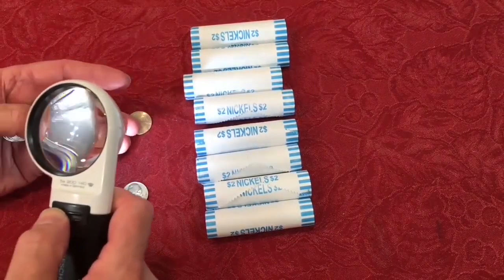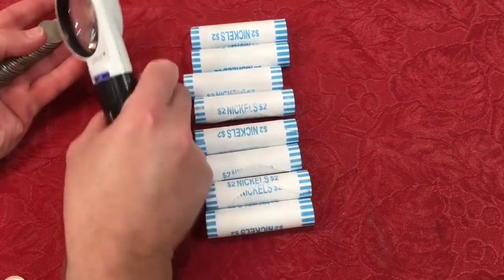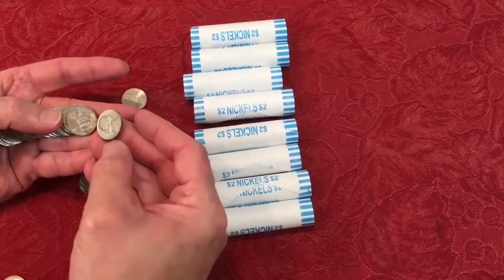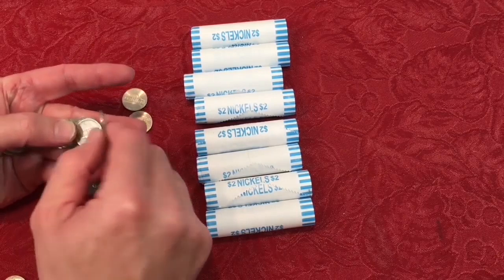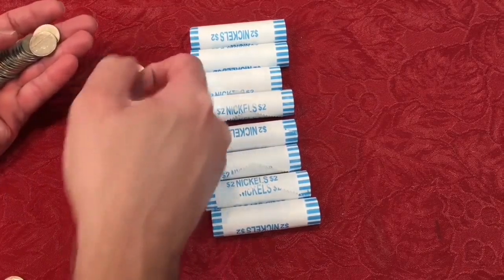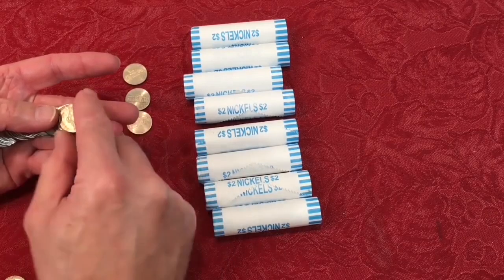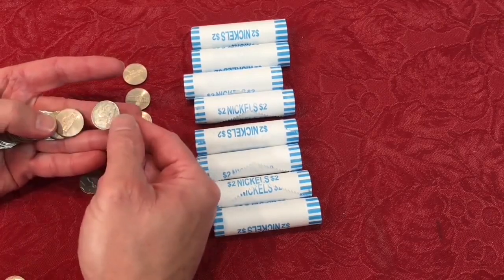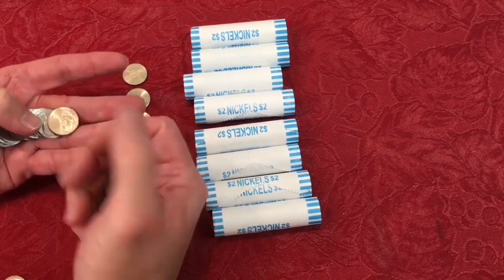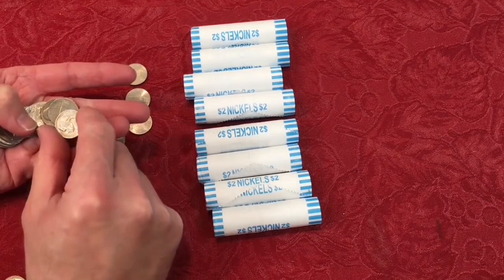Check this one for full steps. That one may or may not have full steps. I'm not really sure. Sometimes the 5X is just fine. Sometimes I need a little more amplification than that because my eyesight is not as good as it was when I was young. This one also might be full steps. They're newer nickels, so it's quite possible. Finding an older nickel with full steps would be killer, but right now, we're just trying to see if we can find something as interesting as what she found the other day.